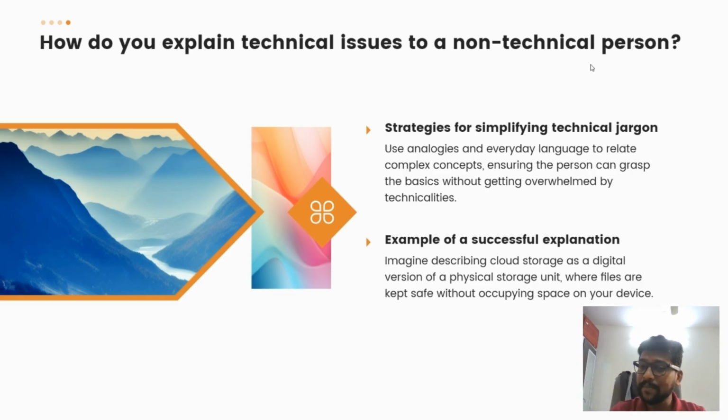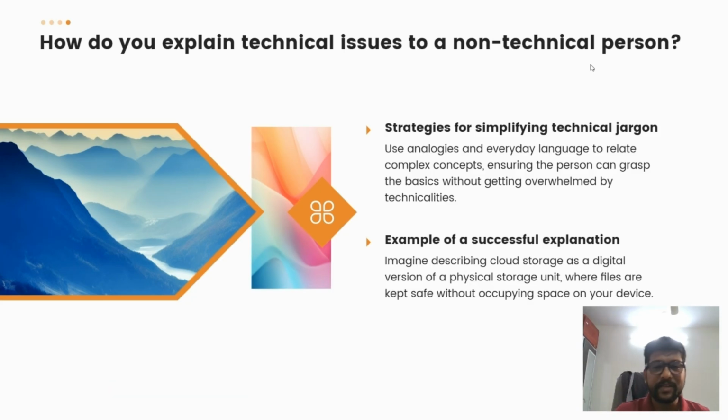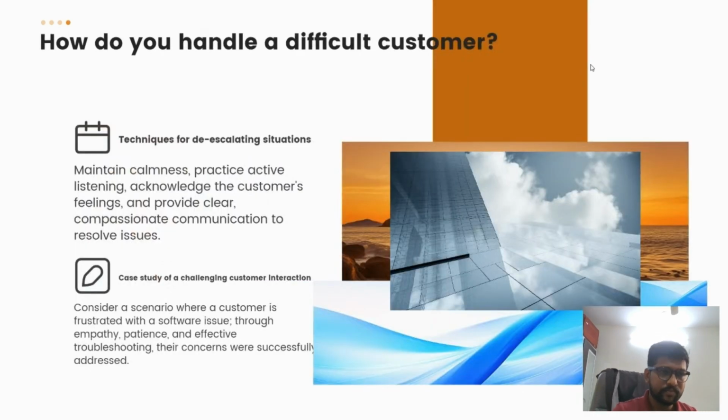Example of a successful explanation: imagine describing cloud storage as a digital version of a physical storage unit where files are kept safe without occupying space on your desk. Let's say you have migrated your system from a physical server to digital cloud storage. In that case also you can explain it to a non-technical person by creating multiple images. That is the key important thing.